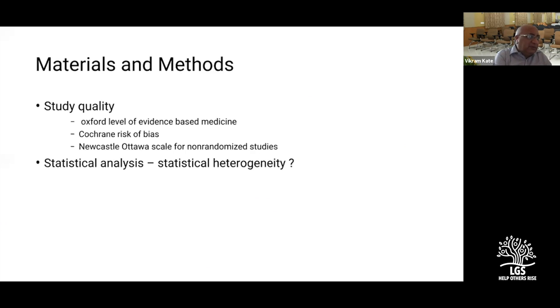Whenever they give these points, we can see it's a very nice scale. Newcastle is from Australia and Ottawa is from Canada. It is based on the quality of observational studies, so good quality, fair quality, poor quality all depend on the scale. The whole scale depends on whether the representativeness of the exposed cohort has been taken, whether they have comparability. If the scale gives a high score, that is an indication that these non-randomized studies have good quality for inclusion. People who are interested can look for the Newcastle-Ottawa scale. It's an interesting scale and quite commonly followed nowadays for the assessment of non-randomized studies.